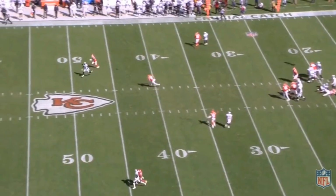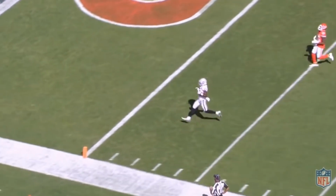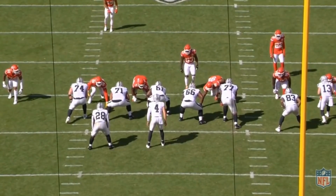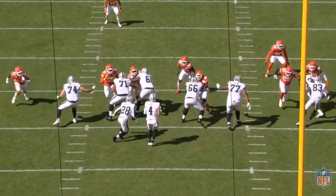Great job by Carr with someone right in his feet. Just an absolute beautiful dime. Ruggs being able to catch that thing, drop that thing out of a helicopter. Again, the pass pro is far from perfect, but it's definitely good enough. They do a great job communicating at the line of scrimmage too. Again, the old back block probably isn't going to get it done very often.